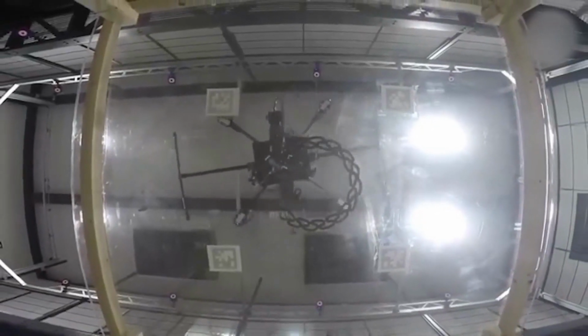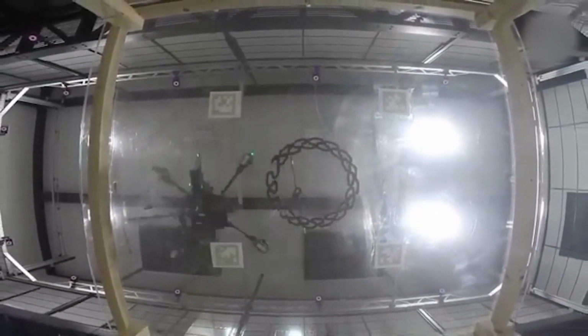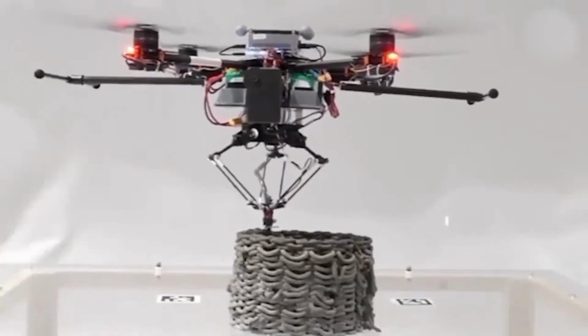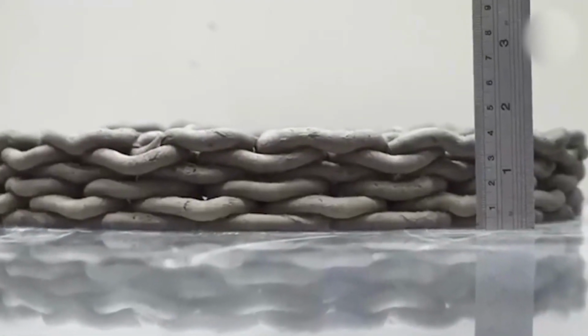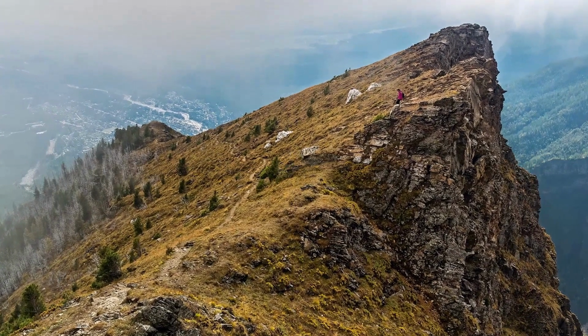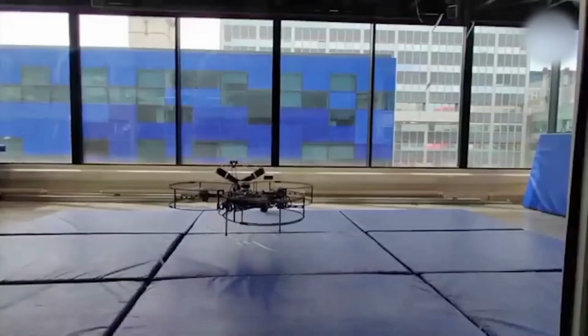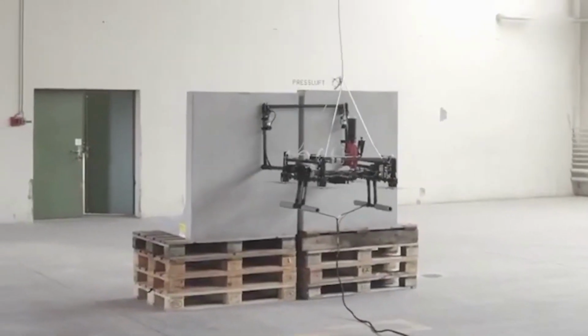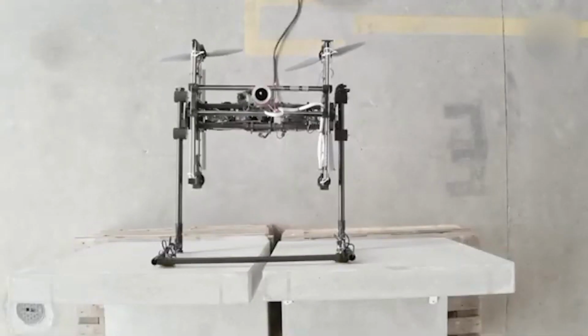But the most amazing thing is that drones have already learned to build. Miniature flying robots that weave web-like structures are being tested in London. In the future, such drones will be able to erect buildings in hard-to-reach places, for example, on mountaintops or in space. A world where construction workers are replaced by driverless cars no longer seems like science fiction. In 10 years, drones could completely change the entire construction industry.